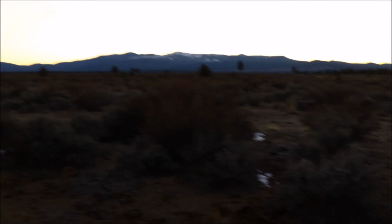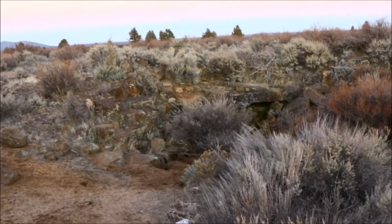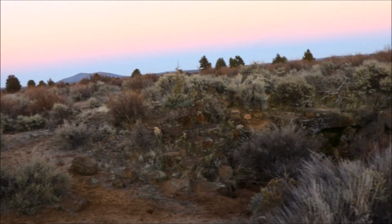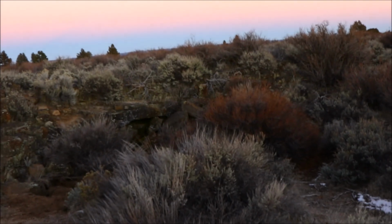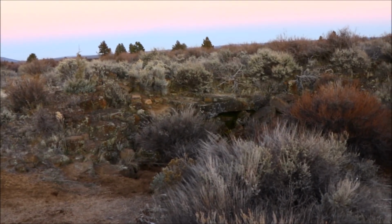The sun is set behind Medicine Lake Volcano. I'm here at Mammoth Cave. I've been here several times before. The cave is just right there. It has a very tiny opening, but it goes in quite a long ways. I still have never reached the full end of it, and it's the only cave where I have truly been lost for about 45 minutes.